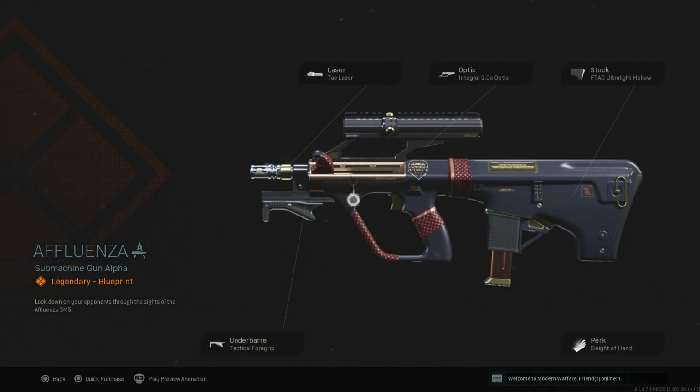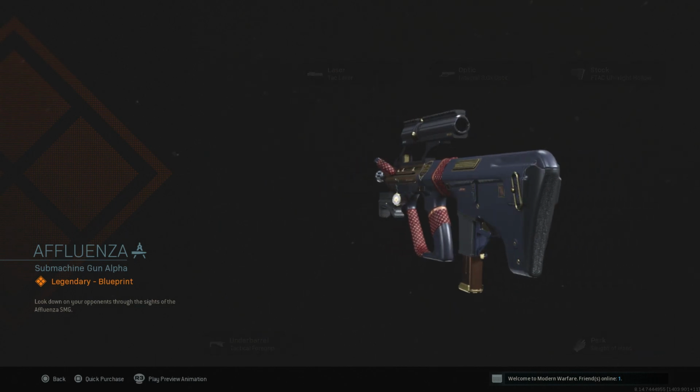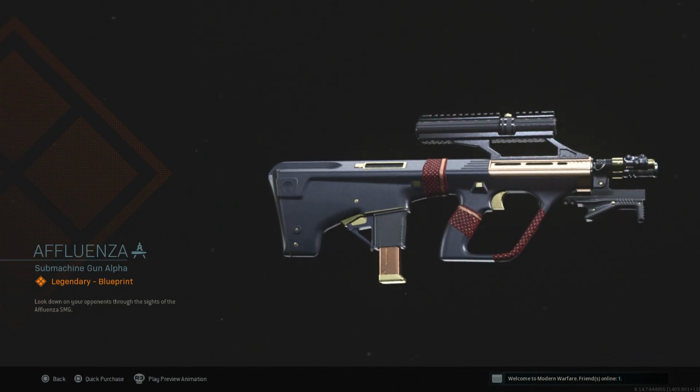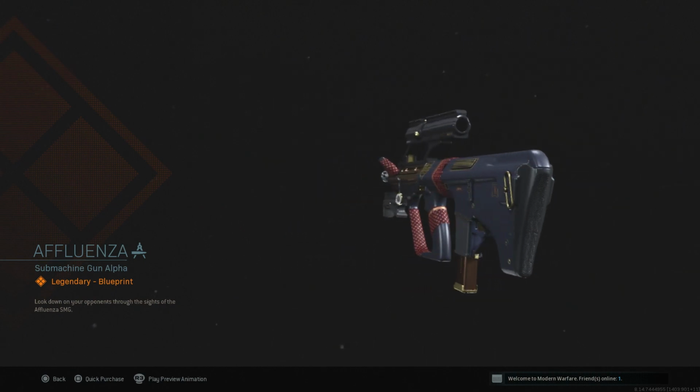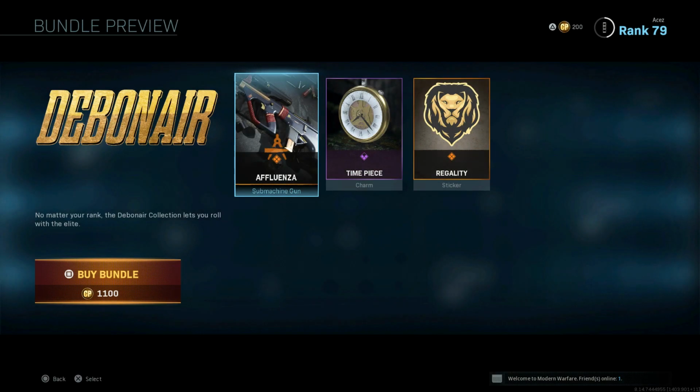This one's going to be for the AUG. We got that AUG classic scope on there, the 3x optic. I love that scope on the AUG. Tac laser for faster ADS, ultralight holo, sleight of hand, and tactical foregrip. Not terrible skin wise. I like it. It's kind of like a bunch of colors that work really well together. I don't know, something about it. I just really like how it looks. I would probably put the 5.56 in here, but other than that, not bad.